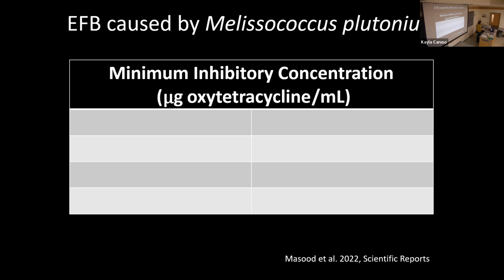So I'll remind you again about European foulbrood caused by Melissococcus plutonius. And when we talk about bacterial antibiotic resistance, oftentimes we use the term minimum inhibitory concentration, or MIC. The MIC is essentially the lowest concentration of antibiotic that you need to inhibit the growth of the bacteria. And so to consider Melissococcus plutonius sensitive to oxytetracycline, or susceptible, you should have an MIC of 2.5 micrograms per mL of oxytetracycline. So this 2.5 micrograms per mL should inhibit the growth of M. plutonius to consider it sensitive to oxytetracycline.